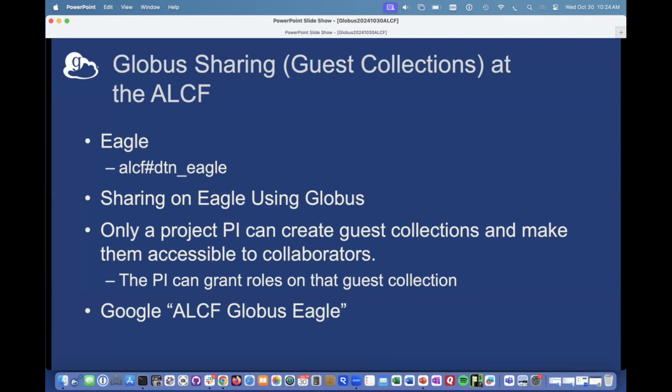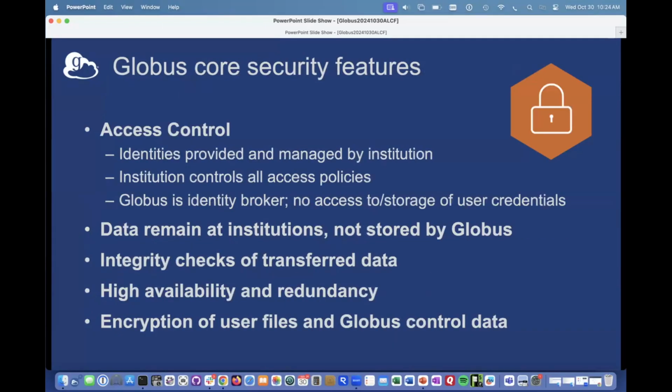If you just Google ALCF Globus Eagle, it sends you to a really nice web page to tell you everything you need to do. Okay, let's jump in.